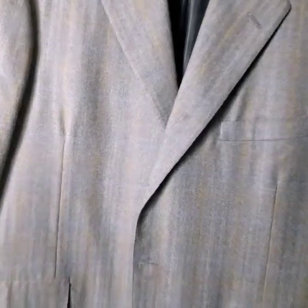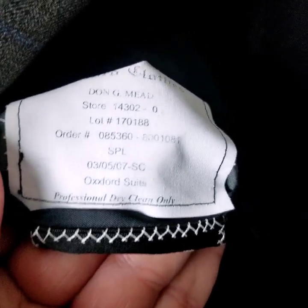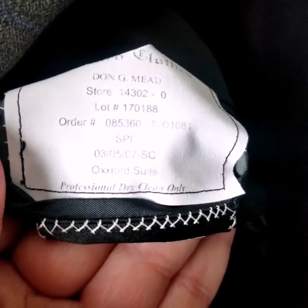Now this one's a gray, has a double window pane, but this belonged to a suit. Once again, Oxford. And you can see right here, this one belonged to a suit. Once again, 2007. But this pattern, I think, will stand alone on its own. Somebody will want it. Should be a decent pattern. It's not a stripe. You want to stay away from stripes for the most part.